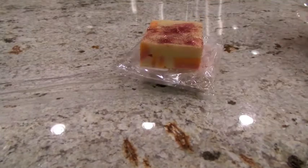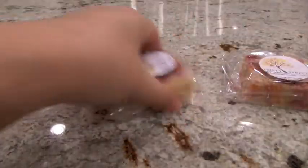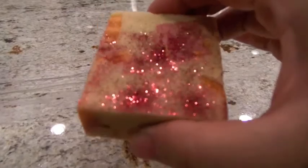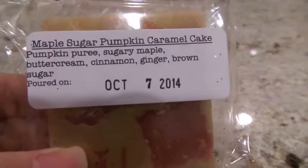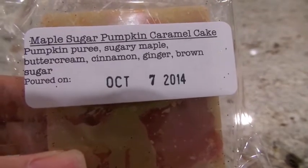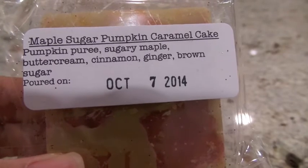And the last chunks over here, and I got 3 of these chunks, this one also has glitter on it. Oh, nice colors. Don't you think? Look at that pastel orange and pink with the ivory overpour and the hot pink glitter. This one is Maple Sugar Pumpkin: caramel cake, pumpkin puree, sugary maple, buttercream, cinnamon, ginger, and brown sugar.